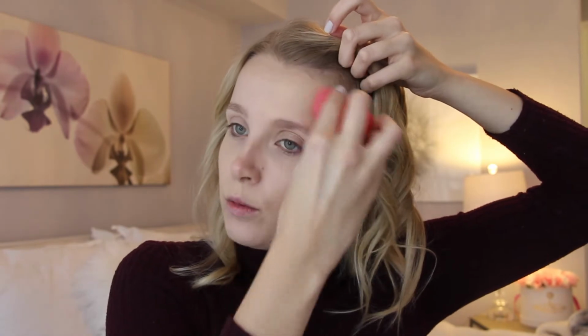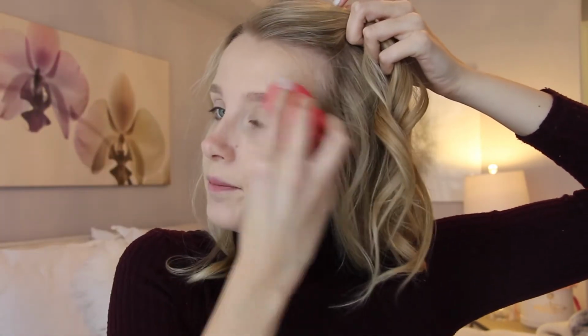Normally I would use 3 pumps of foundation if I was doing my foundation first, and then add the concealer after. Whereas I find if I add the concealer first, I only use 2 pumps of foundation, small pumps. I don't go all the way down.